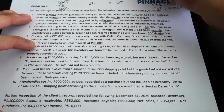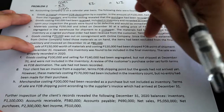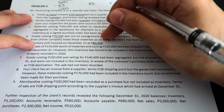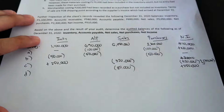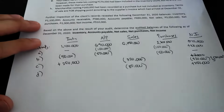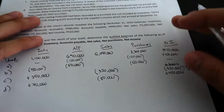Kinonsign mo siya, you're the consignor. Okay? So, dapat inventory mo siya. Kaya lang ginawa niya, in-exclude niya, so mali, dapat in-include niya sa inventory. In-invoice pa niya, meaning ni-record niya as sales at 80. So, bawasan natin ng 80 yung sales. Right? Inventory naman, kulang ng 70. So, plus 70,000. Plus 70,000. Right? Adjustment to your net income.